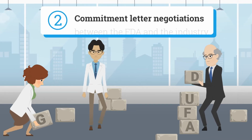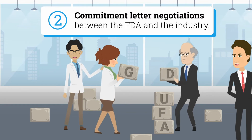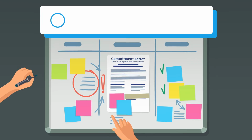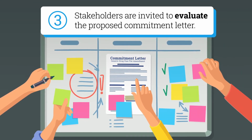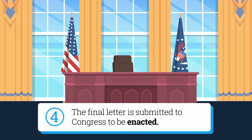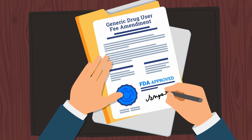From there, commitment letter negotiations begin with the FDA and industry to negotiate the terms of the GDUFA or BsUFA commitment letter. After negotiations, all stakeholders are invited to evaluate and provide feedback on the commitment letter. The final commitment letter is then submitted to Congress. Once it's signed into law, the FDA can start collecting user fees.